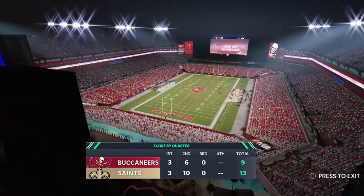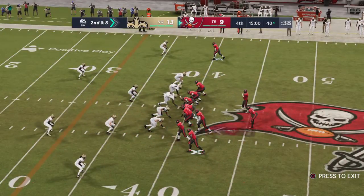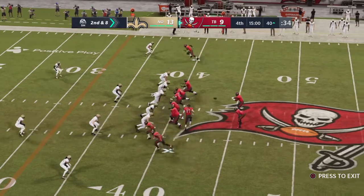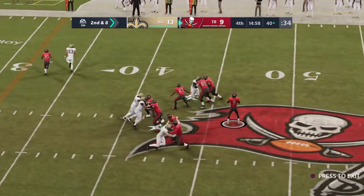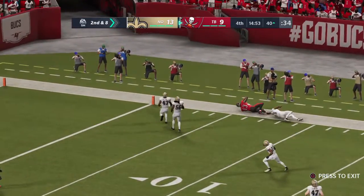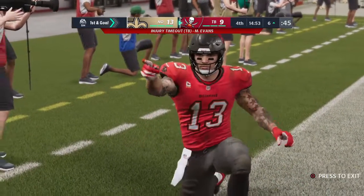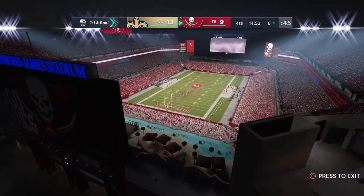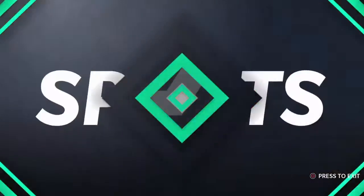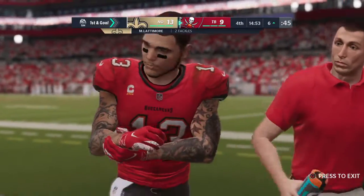Buccaneers 9. Second and 8. Off the play fake, he'll look to throw. That's complete to his running back, Evans. And down he goes, taking it inside the 10, just shy of the 5 at the 6. And, folks, after that last play, Mike Evans, the wide receiver, yet to get back to his feet. While the training staff takes a peek, we'll take a break.